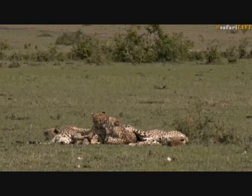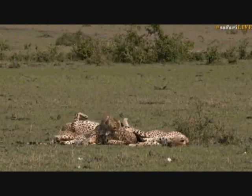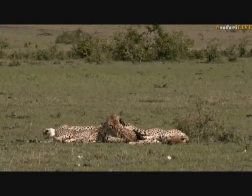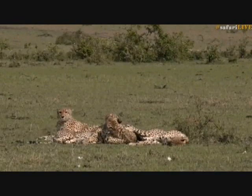And as you can see, they're all looking very friendly with one another now, but that's probably because there's not a lady on the scene. When there is, and when she's in season, they will act very differently.